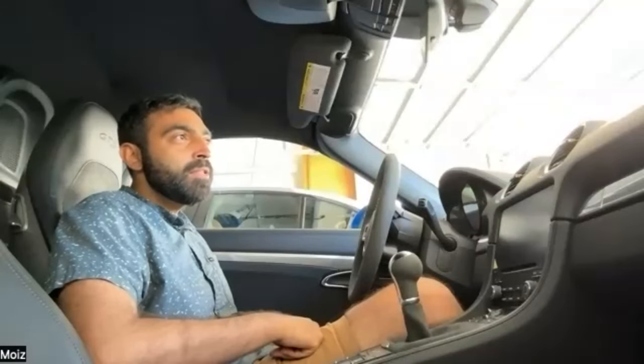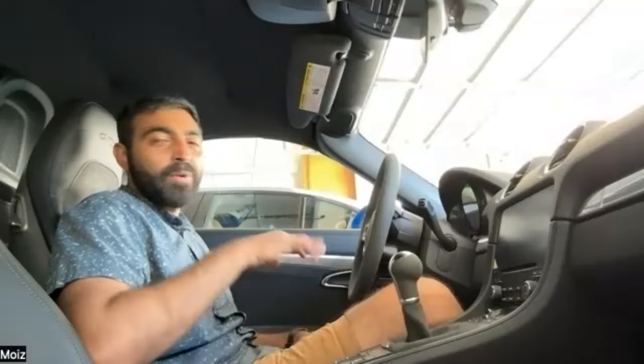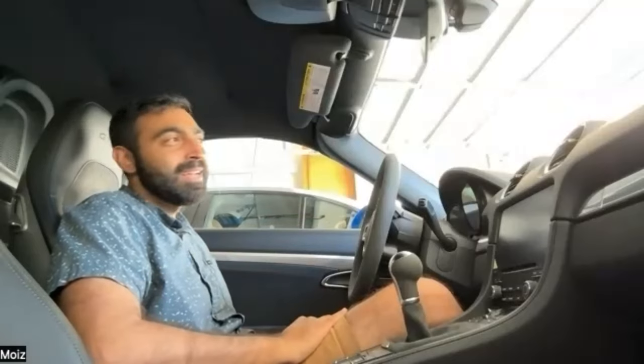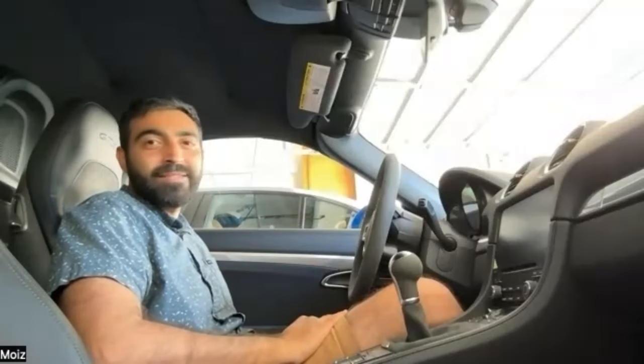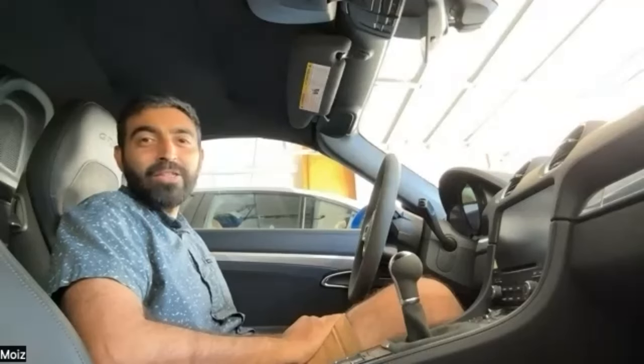On the smoother parts of the road, I didn't feel a big difference. They felt very similar. But once you hit some of the little bumps and cracks in the road, you're like, oh yeah, this is definitely a little more jittery. And I think the PASM takes the edge off of that. I think the 981 Spyder is one of the only Boxsters you can't option an adjustable suspension on. I guess that's how they made it lighter.